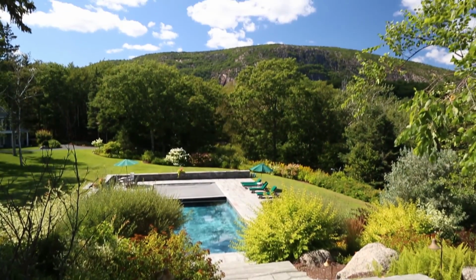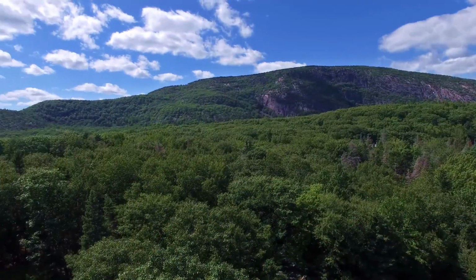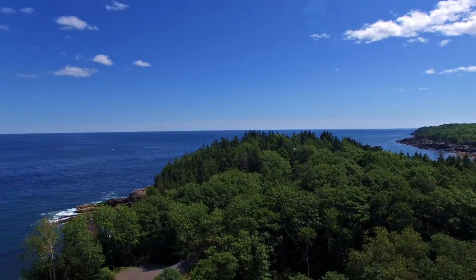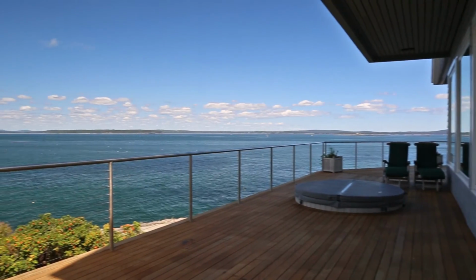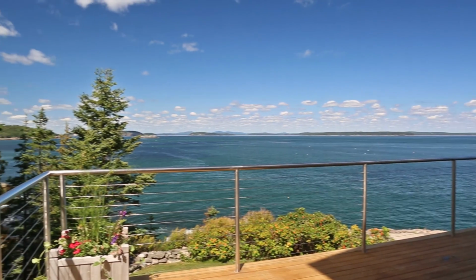Where is there a more magical, spectacular spot to spend a few weeks or a month drinking in the celebrated fall colors at what most call the most beautiful time of year to be on Mount Desert Island, Bar Harbor, and Acadia National Park? Cruise ships, sailboats, yachts, and lobster boats sail by the decks providing continuous entertainment.